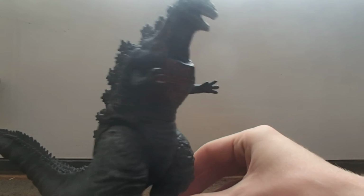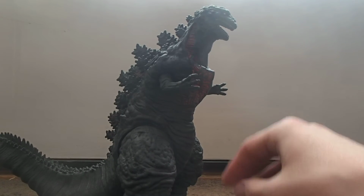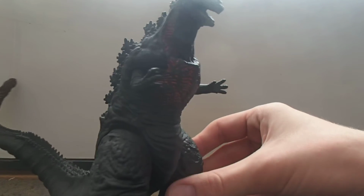Next up is another one you'll definitely have seen that I got in the review I did earlier, and it's definitely the crown jewel to get at G-Fest. The Movie Monster Series Godzilla 2016. Godzilla Resurgence Godzilla.